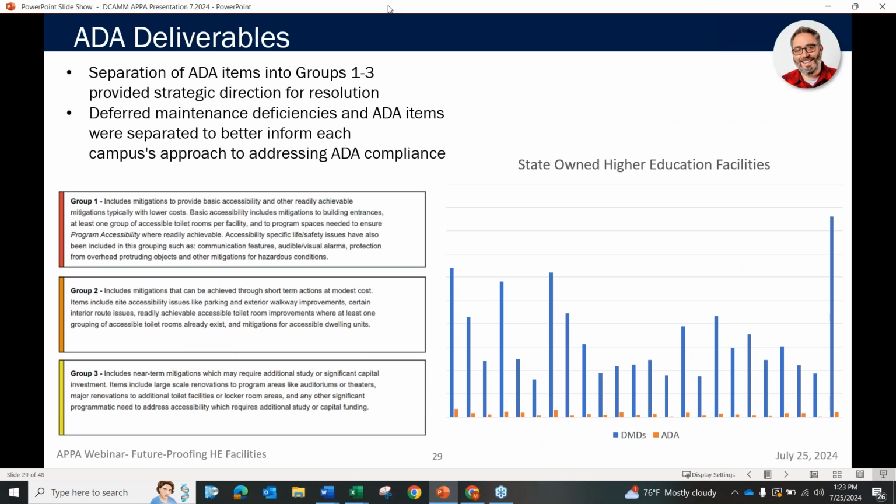Setting up the data markers was very important, being able to slice and dice the information and isolate a specific example. In this case, we're talking about ADA deficiencies. We framed a very careful logic tree to group ADA deficiencies into three groups, corresponding to the level of detail rather than a strict prioritization or urgency, because frankly, everything needs to be done. But this was about what was most accessible, no pun intended, in terms of speedy recovery and implementation.